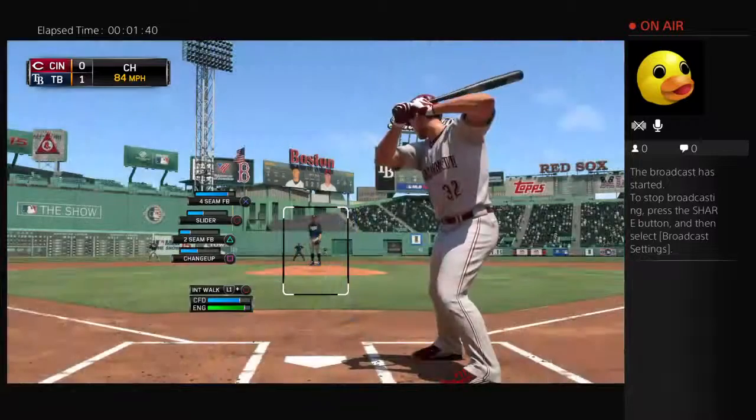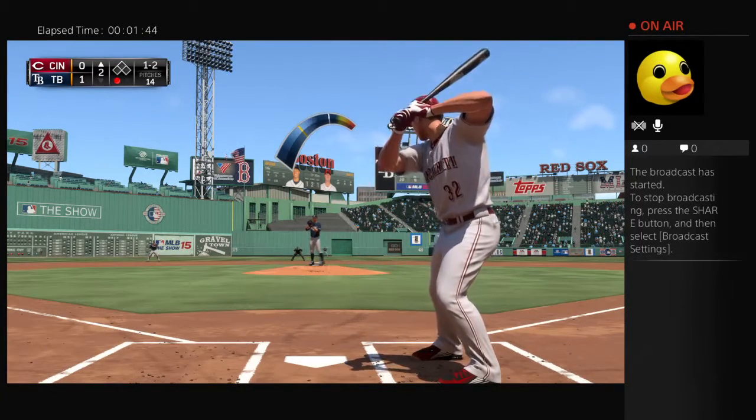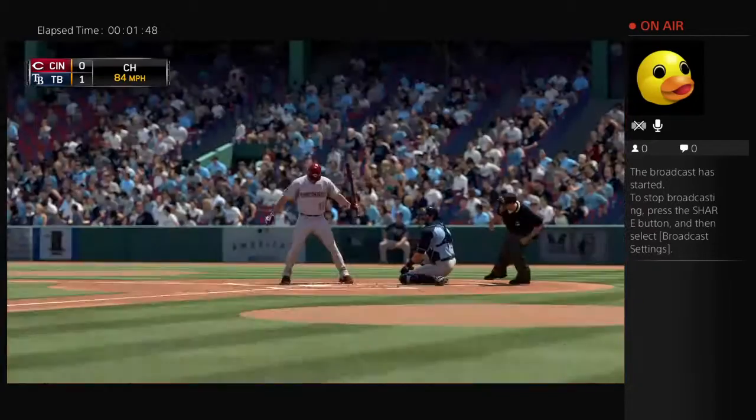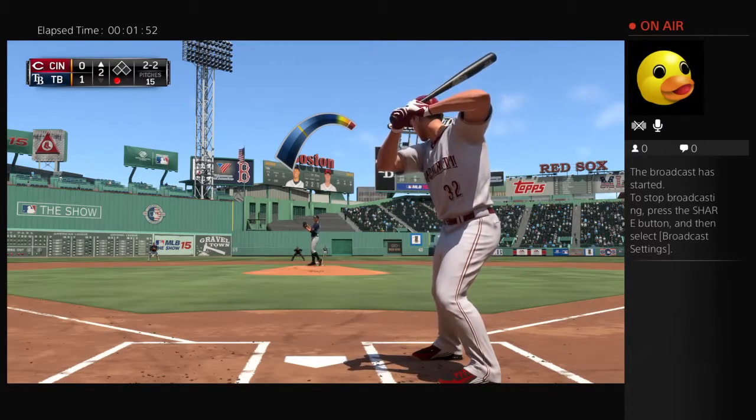Not a bad pitch there with 2 strikes, but it misses. 1 and 2. And that's his strikeout pitch right there. You know, you'll see a lot of guys swing right over the top of that one. That's a great job there just to hold off. To 2 balls and 2 strikes now.